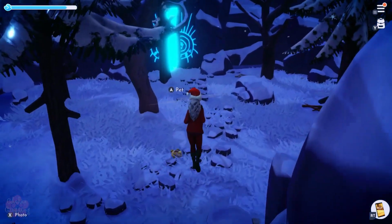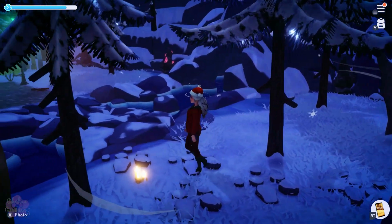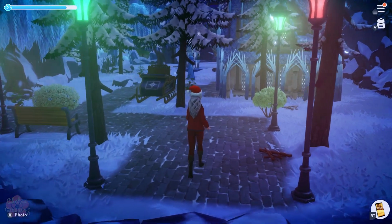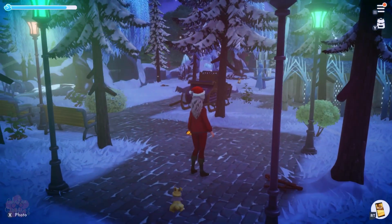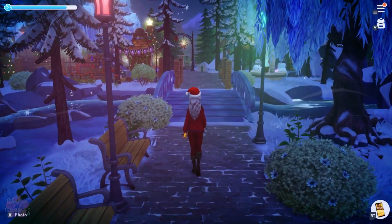And if we keep following back this path, we're going to end up back in Olaf's little cave. And coming back up the path, we're going to go over this little bridge and into the area where Kristoff and Anna live. And I really like how this turned out as well. I like mixing those green and red lamps. And then there's just a little seating area.